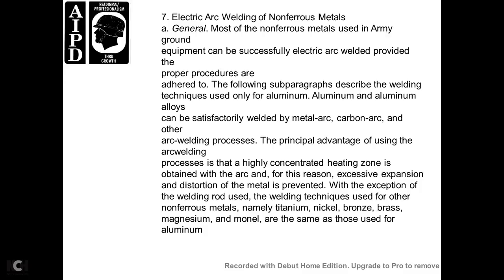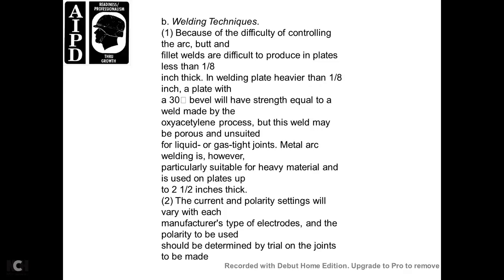The principal advantage of using the arc welding process is the highly concentrated heat zone obtained within the arc. For this reason, excessive expansion and distortion of the metal is prevented. With the exception of the welding rod used, the techniques used with other non-ferrous metals, such as titanium, nickel, bronze, brass, magnesium, and monel, are all the same as those used for aluminum. Welding techniques. 1. Because of the difficulty of controlling the arc, butt welds and fillet welds are difficult to produce in plates less than 1/8 of an inch thick.